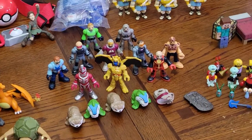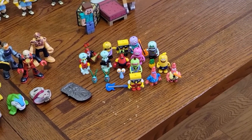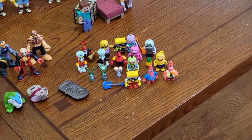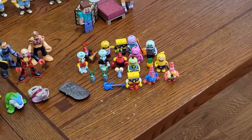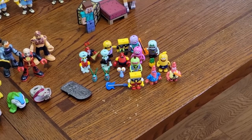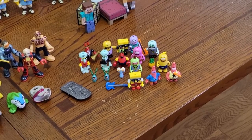Moving on to the SpongeBob Mega Bloks figures. I have a lot of 16 of these. Again, just like with the Pokemon figures, I will look up each individual figure to see if one of them is rare or has significant value, but I think most of those are fairly common. So again, about $2 a piece, maybe a little bit more, but I'll probably put that lot up for around $30, free shipping, sell it and be done.